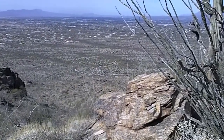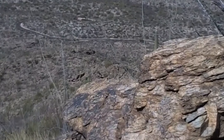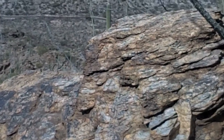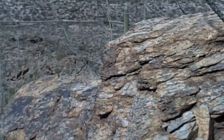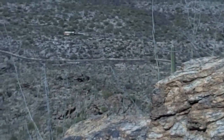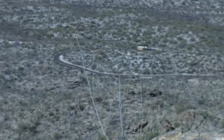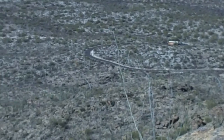Okay, now if you look, you can see the bus that we were below before, and now obviously we're a fair amount above. And again, the Tucson Valley Basin. And to think that at one time, a long time ago in history, this actually was down to a waterbed that was probably down another 2,000 or better feet. And all this is fill from the mountains and the rivers.